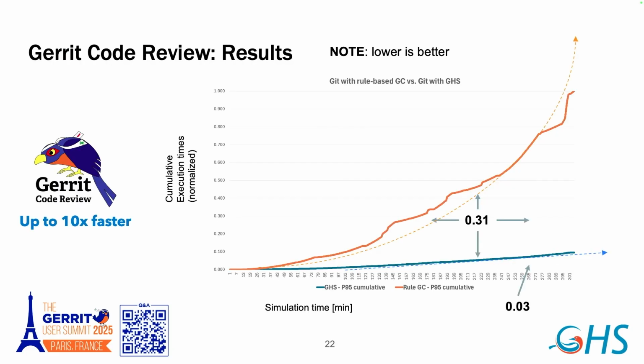So this is a graph that is really interesting because it shows Gerrit code review, the latest and greatest with ref table. So you will say, oh, but try ref table. No, this is with ref table. 3.12.2, and this is after 12 hours of heavy load simulating 12 years of traffic. Here we are plotting the cumulative CPU time, right? So it means how much it takes to do certain operations, because certain operations are faster, others are slower, but overall you need to add them up.